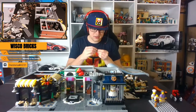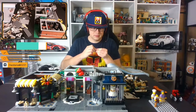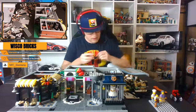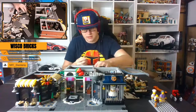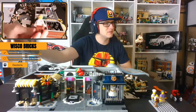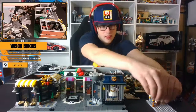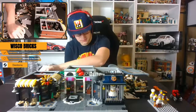A nice mustache guy right here too. Dentist. He has some nice torso printing, but he wears brown pants, which is a little strange if you ask me. That's the dentist, and I'm pretty sure this is supposed to be the photographer right here. Nice little mustache on him. He's on the base plate with the other minifigs. Alright, cool. Let's start building.